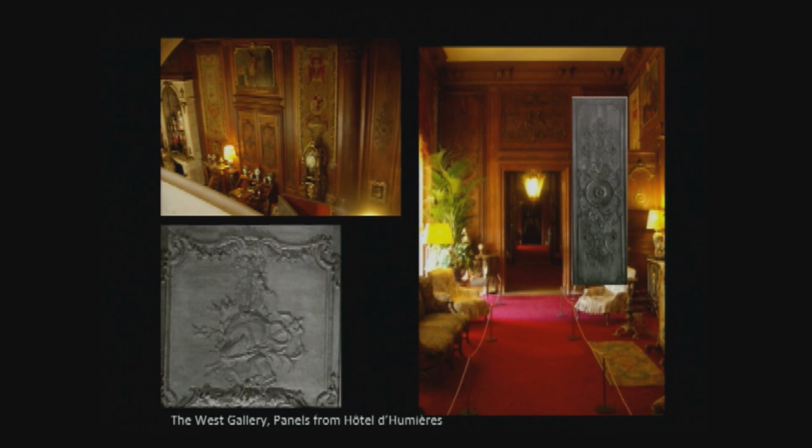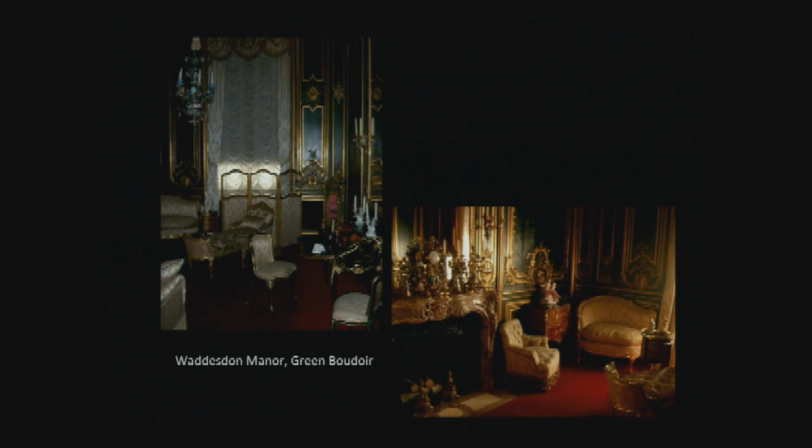And the only period room which was built in Waddesdon as a real period room is the Green Boudoir, which comes from a hotel on the Rue de Richelieu and which was bought as an ensemble by Ferdinand de Rothschild. And this room, as it is today, doesn't represent anything of what we have upstairs. It has been refigured with a very dark green color in the 19th century. The gilding has been overpainted.